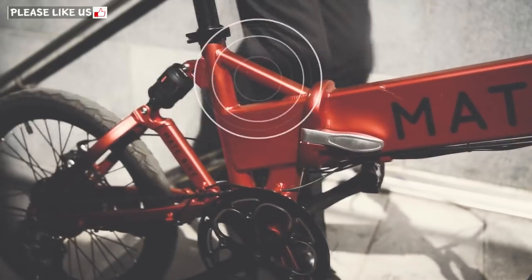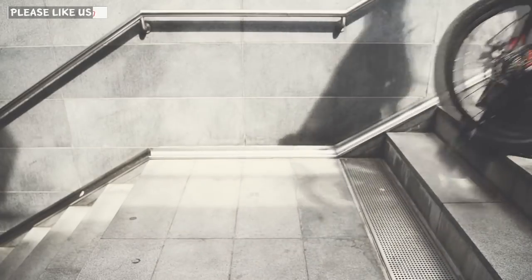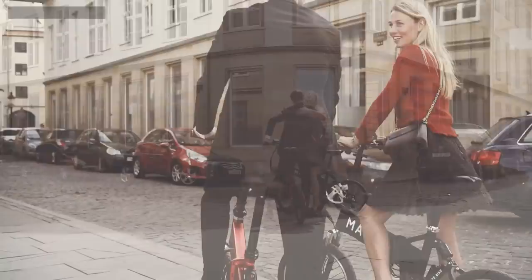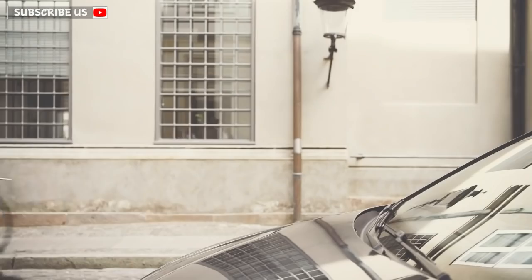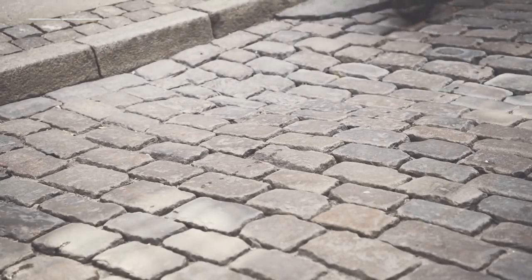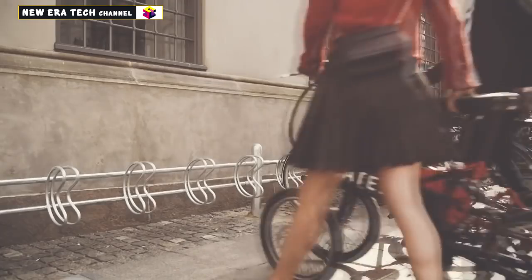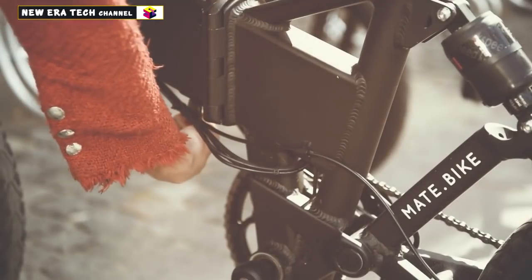We built Made with an integrated carrying handle, so you can lift it easily on your way up or down the stairs. And thanks to its all-terrain tires and shock-absorbing suspensions, hard-paved roads will feel gentle and smooth. Made is just great when you want to beat the traffic and go places fast, without breaking a sweat.